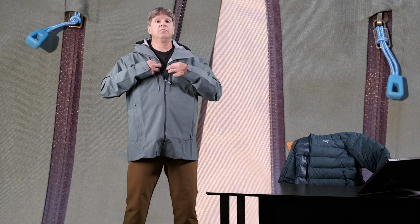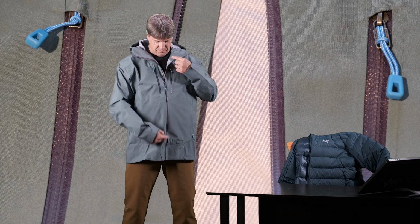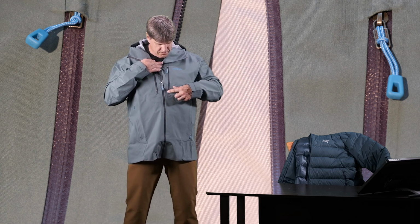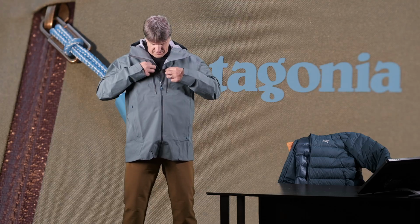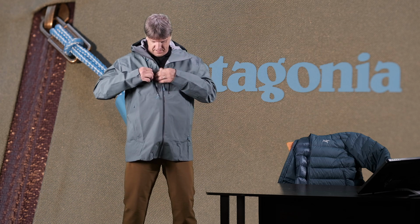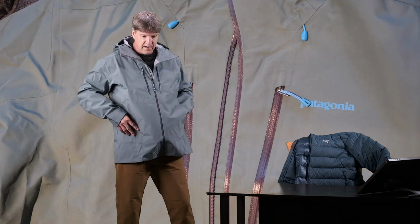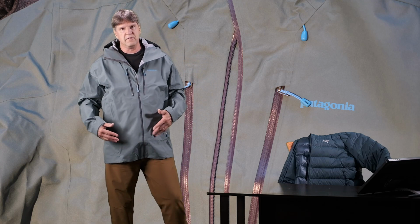Now, it has two chest pockets up high, and the main zipper down the front, which are all waterproof. They do have that little rubber, kind of clear coating sealing over those zippers. So these zippers are waterproof. These two pockets here are not, but they do have the flaps over them to help seal them up.